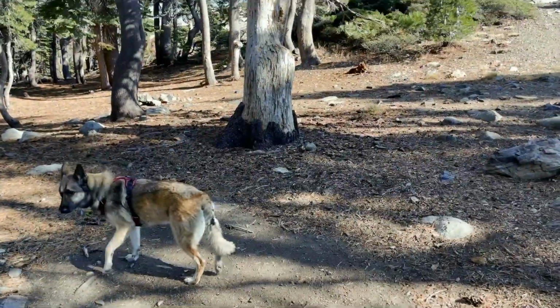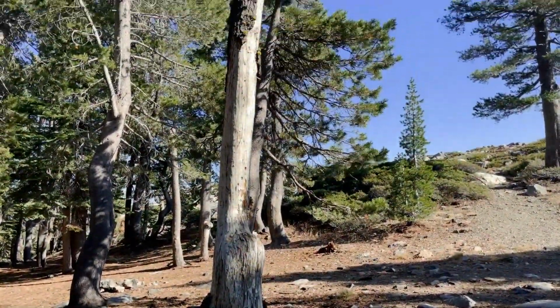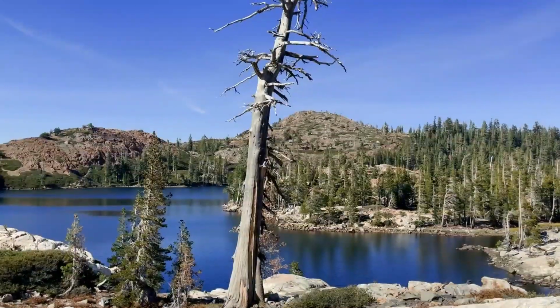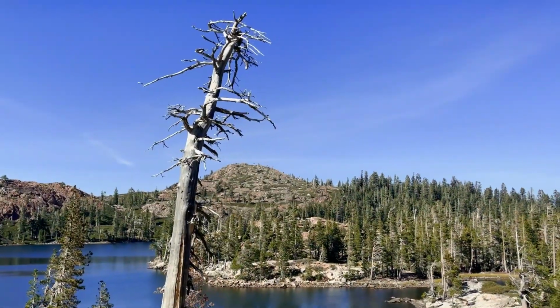And you want to avoid setting your shelter up near dead or dying trees, or trees with big dying branches that could fall on you in the middle of the night. They call those widow makers.